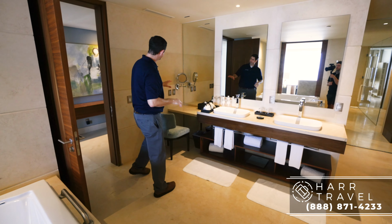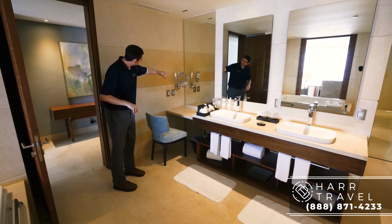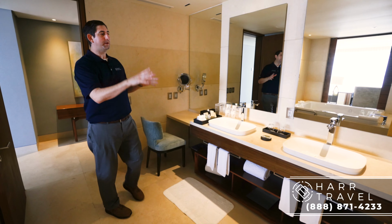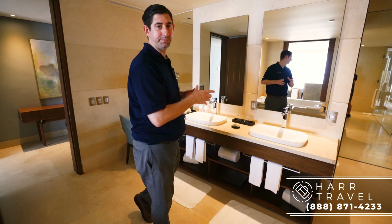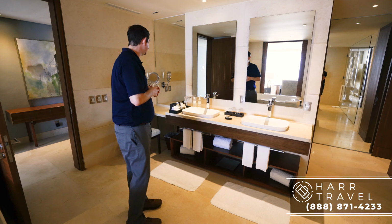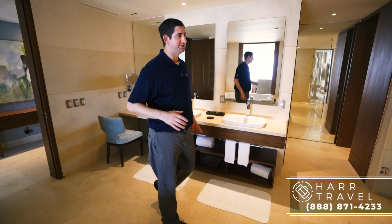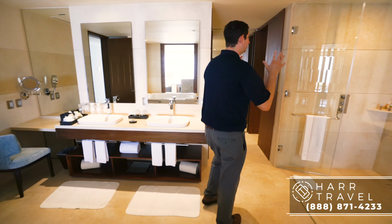Over here, you're gonna have your sitting area where you can get ready. You've got a nice backlit magnifying mirror, plugs over here as well, and then a really large double vanity, always appreciated when traveling and at home. Throughout the suite, you're gonna have these upgraded full-size L'Occitane bath amenities, really, really high quality, and I've really enjoyed them when we've stayed here. Down below, you're gonna have your scale and a little bit more storage. But right over here, you have the shower.